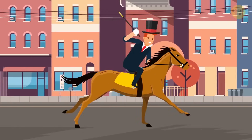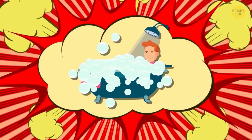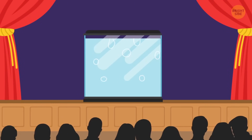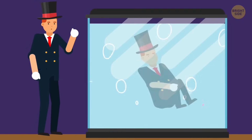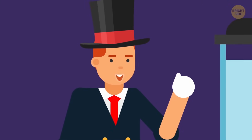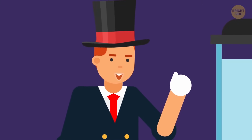A famous magician came to a small town. The staple of his show was the ability to stay underwater for a long time. When the show began, a water tank was placed on the stage. The magician said he could stay underwater for 10 minutes. Then he announced if someone from the audience could beat him, the magician would give them $10,000.